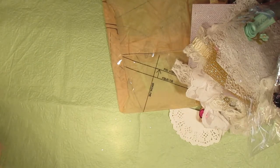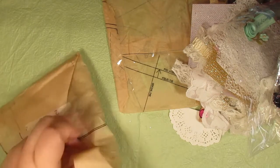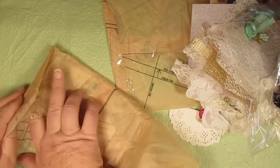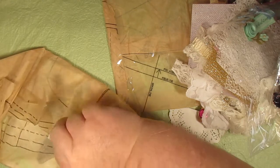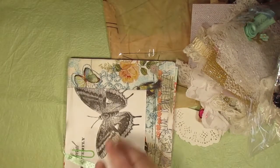So in here, so this is, let me see, can't get it. Oh, it's still wrapped up more. Okay, now let me see. We'll get into it in a second. Hang on a minute. Oh dear. Sorry, everybody. You have to excuse me. I ripped it. Oh, serviettes.